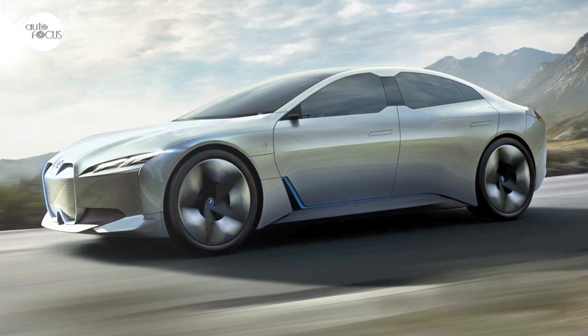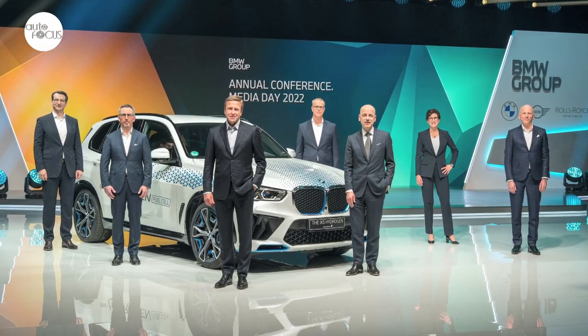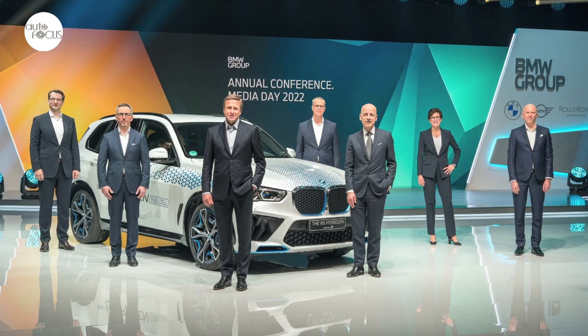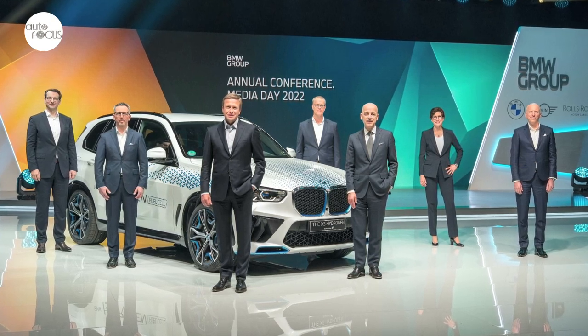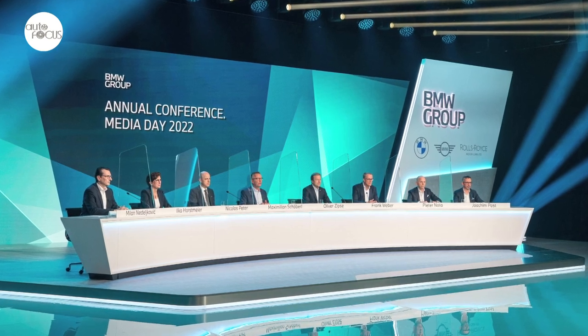The year 2022 will see the launch of the BMW i7. The BMW Group expects sales of its fully electric vehicles to increase rapidly, buoyed by the fast-growing range of products and strong demand for fully electric vehicles. BMW aims to have more than 2 million fully electric vehicles on the roads by 2025.